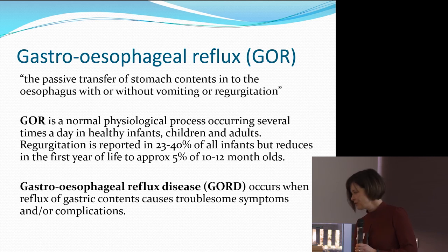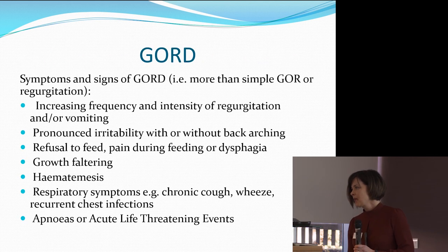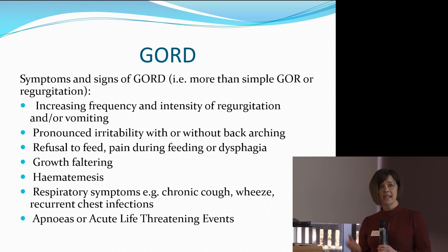But when does it become troublesome? So symptoms and signs of actual gastroesophageal reflux disease are an increased frequency and intensity of regurgitation and/or vomiting, and really pronounced irritability. They're irritable most of the time, and this can be with or without back arching. Refusal to feed and pain during feeding or dysphagia. They may or may not have growth faltering.